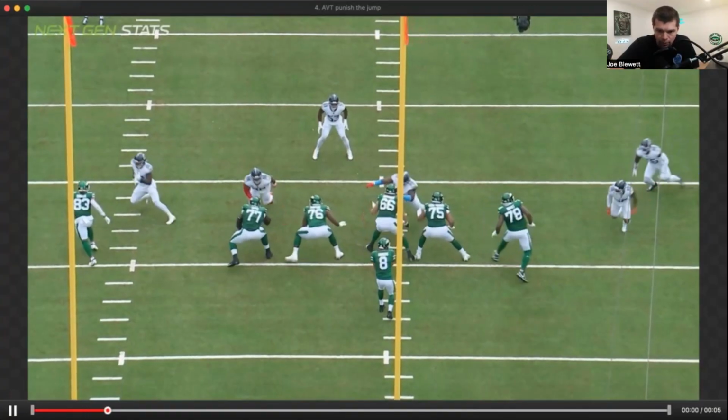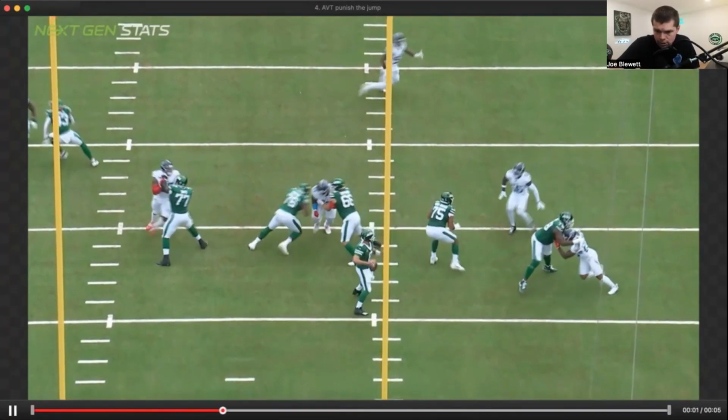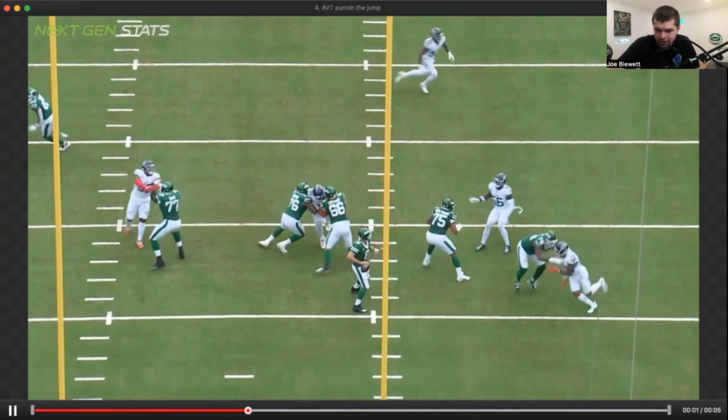Goes to match the one tech. One tech works towards Titman. Okay, pass that off. Drag hand. See the blitzer coming, squares him up. Good job splitting the crotch, inside out angle.